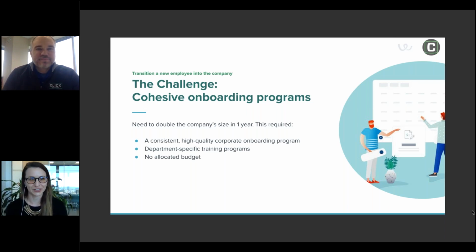So when I thought about this, I obviously engaged our HR team, knowing that they were going to be instrumental in this because they know our company better than anyone. And as we're sitting in a room brainstorming what this program is going to look like, the first thing we decided to do to launch this program was to work backwards from our goals and limitations.